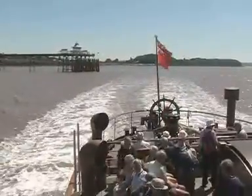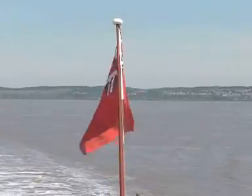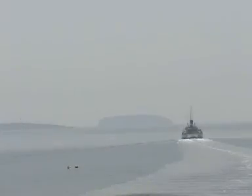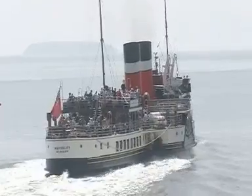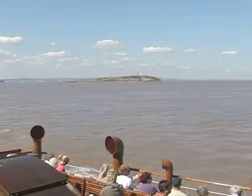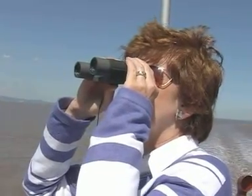The ship now heads southwest of Flatholm, a distance of some 15 miles. The island is not only a part of Wales, but is also its most southerly point. At our present speed, we should be there in just under 1 hour. Flatholm Island is designated a site of special scientific interest. It is also a local nature reserve.